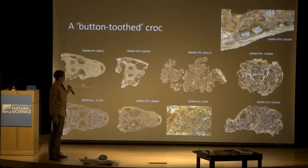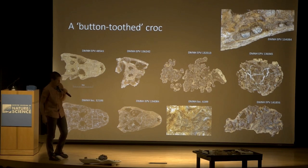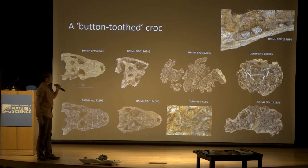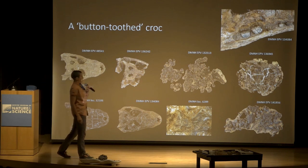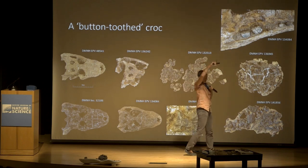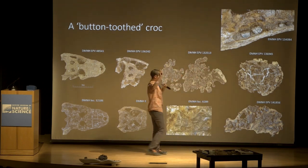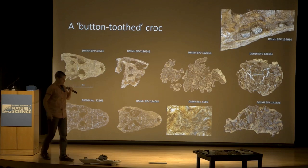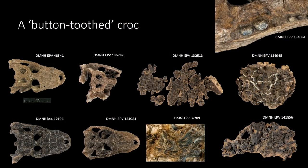All right, this other animal is a button-toothed croc, and I'm not going to give you a name for it because I haven't decided. But when I talk about button teeth, they have these really, really round globe teeth in the backs of their mouths. We have a lot of these. We have full bodies of these. I can't pick that one up safely, so come look at that one too. That's the one in the corner.